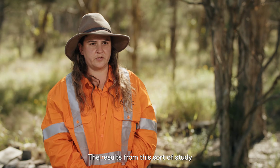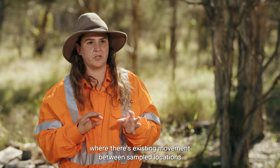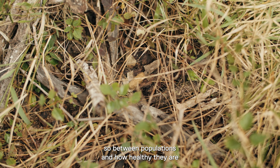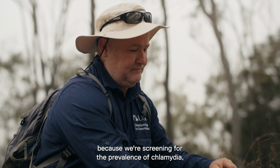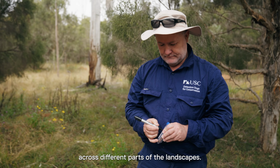The results from this sort of study are going to really help identify where there's existing movement between sampled locations, so between populations, and how healthy they are because we're screening for the prevalence of chlamydia, as well as understanding what dietary preferences are across different parts of the landscapes.